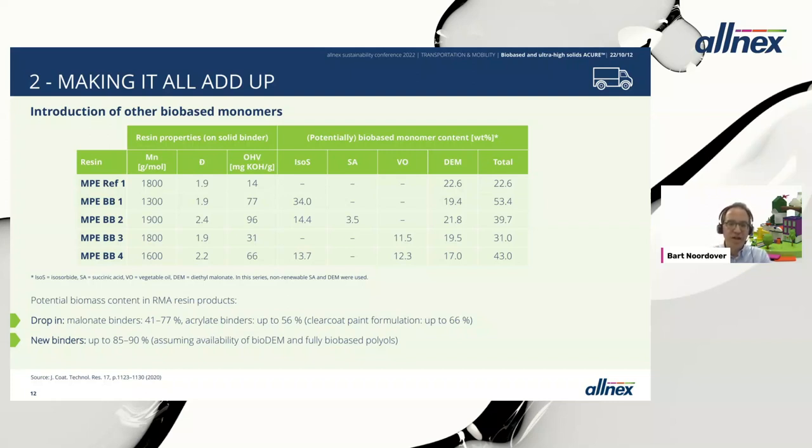Now, of course, some of these raw materials are not yet available on a commercial scale. So this is where we hope that improvements will be made so that we can really bring this into practice. If you think about the drop-in approach that I presented on the previous slide, in the melanate binders, we can already go to about 75% bio-based. In the acrylate binders, we could go up to about 55%, which means that on solids in a clear coat paint formulation, we could already go to 66% bio-based for a simple clear coat.